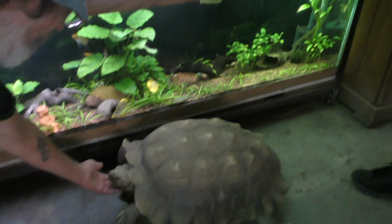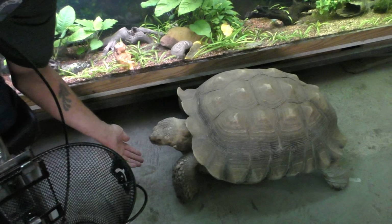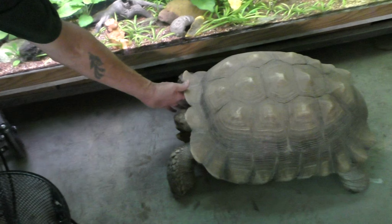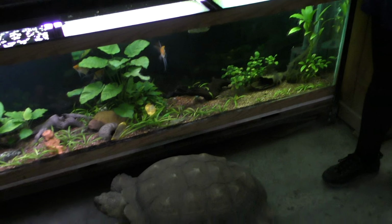Does she bite at all? No. The only time she's ever bit was when you hold the food like that. She's looking for food. She's smelling it. But other than that, she doesn't bite. If you hold your food in her fingers, she'll grab your fingers. She'll get your fingers, yeah. Thinking that it's part of the food.